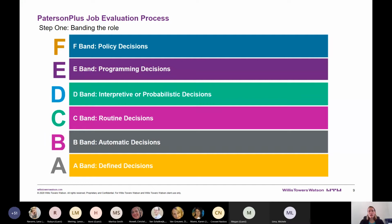Where we're implementing the policy by using our people, our resources and our budgets. Then we've come down to the C band, where we've got routine decisions. These are really your specialist skilled roles, where they would be following the routine, the systems and the processes. And they would be able to problem solve at this level, diagnose, troubleshoot information.